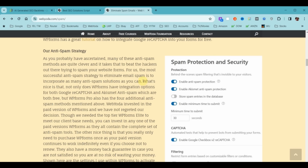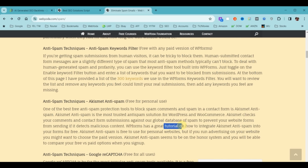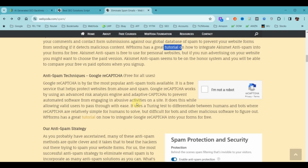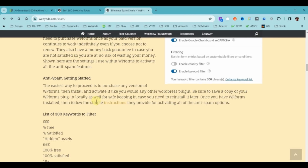What's nice is that in each one of these, and I've included a link, it shows you how to get to the tutorials on how to do each of these things. So the one that's for the Akismet and also for the Google, there's a tutorial there. And then when you're ready to get started, once you bought your WP Forms, you just install it like you would any WordPress plugin, and then you just click on instructions here, and it takes you to a page, and they tell you how to set all this stuff up.